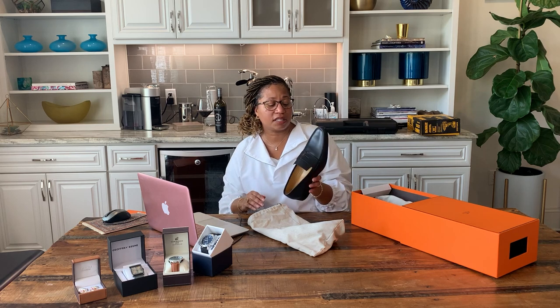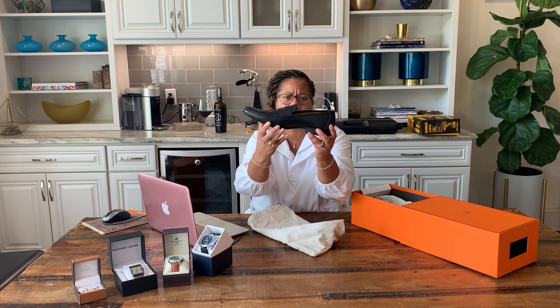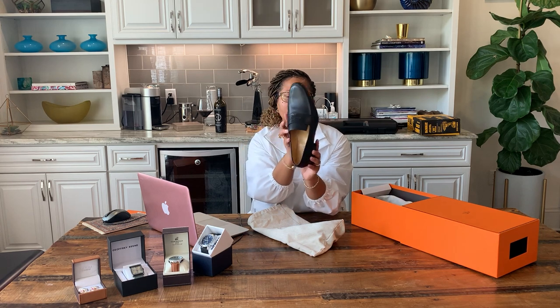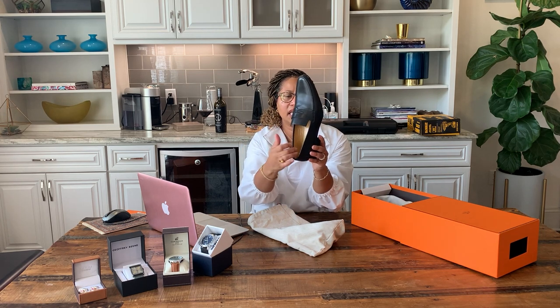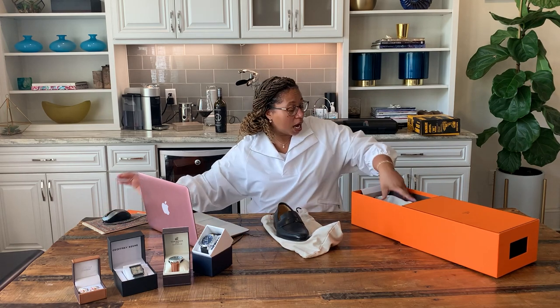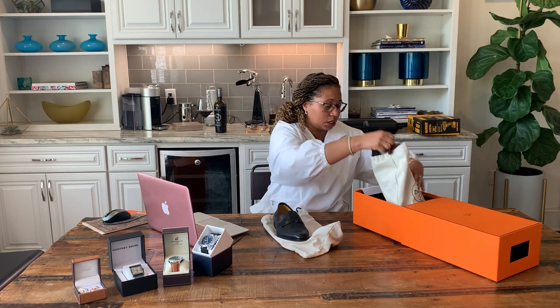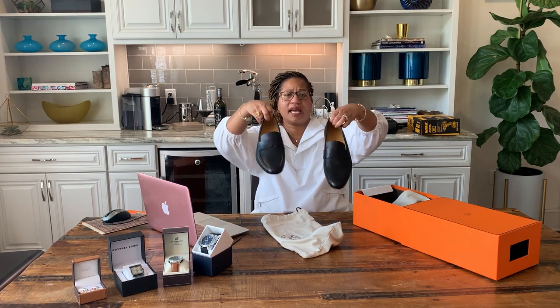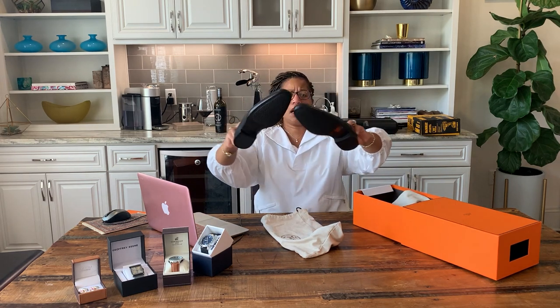Now I will tell you about this shoe. This shoe does have some defects. As you can see there, it's got some kind of scuffing. And then if you look on the inside, it's got some creasing in the leather. So this shoe does have some defects. I'll show you the other one so you can see what both shoes look like. But the top side of the shoe is in excellent condition. Just a really, really good looking shoe.